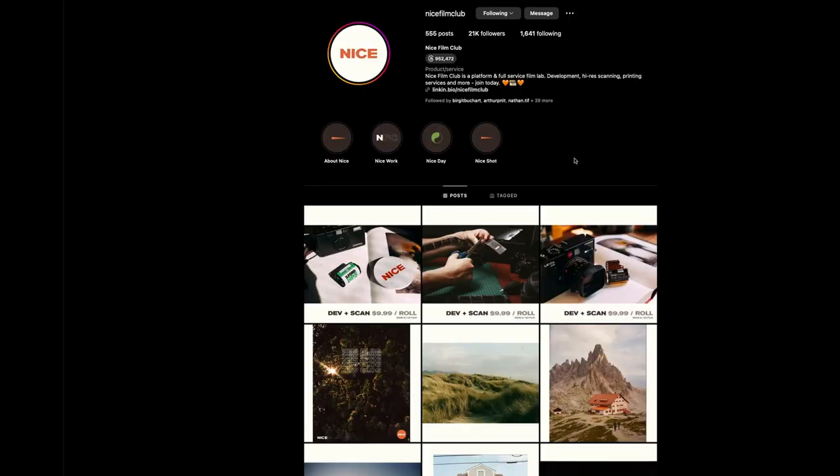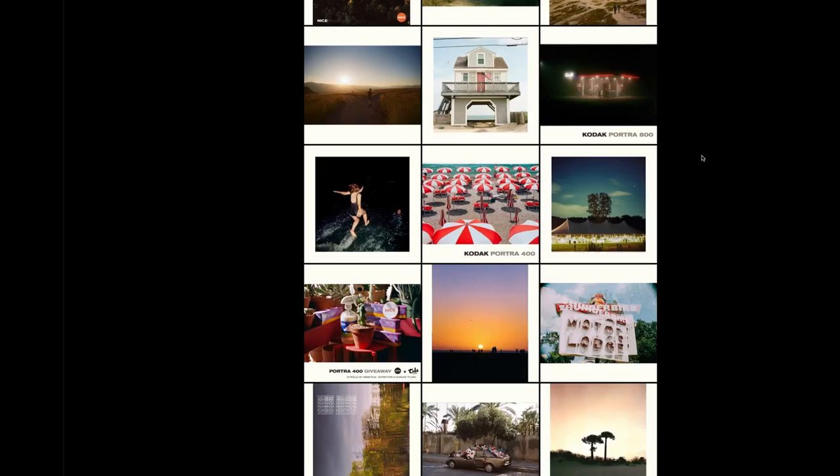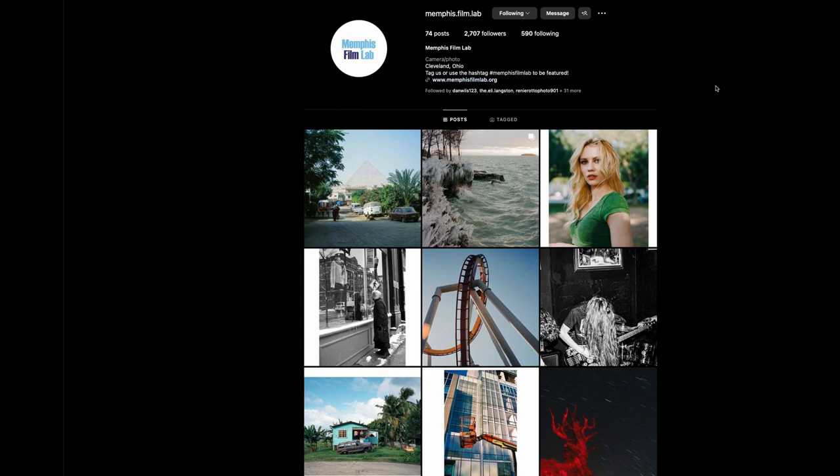I personally use Nice Film Lab in Brooklyn, but I also highly recommend either Memphis Film Lab or The Dark Room. All of these places do fantastic work, and you can usually get some kind of lower quality scan fairly cheap if you're still unsure about jumping into high quality scans or anything.